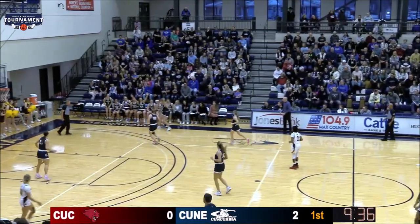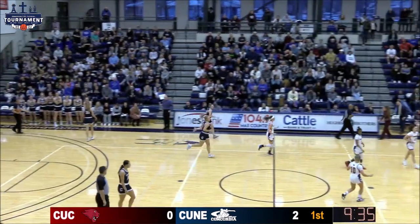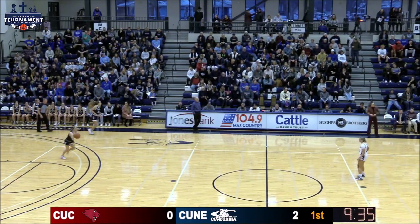That's a turnover. They tried to get, no, not yet. Not yet. Is it now? It's almost. Yeah, there it is. Now they're going to give it back, or they're going to call it right there. I thought it was a little bit earlier than that. They threw it over the head there of McGregor, out of bounds, and the Bulldogs get it back.